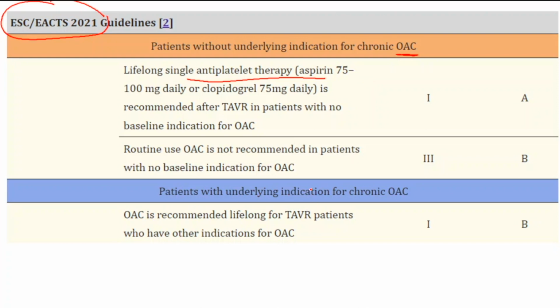For those patients with underlying indication for chronic oral anticoagulation like atrial fibrillation, they do recommend it lifelong for TAVR patients who do actually have indications for OAC. So basically either aspirin for life or anticoagulation for life, depending on which situation you fall into.